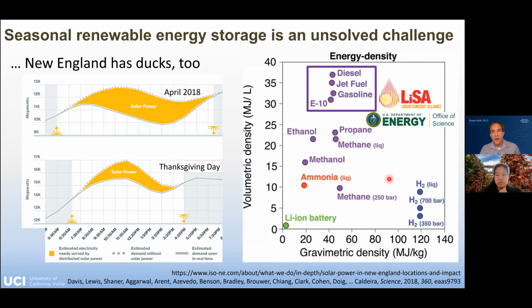So just a very quick highlight. I'm a PI in the so-called Liquid Sunlight Alliance. It's a Department of Energy innovation hub. We are working on developing basic science ways to use sunlight to generate liquid fuels. But that's not what I'm going to talk about today.